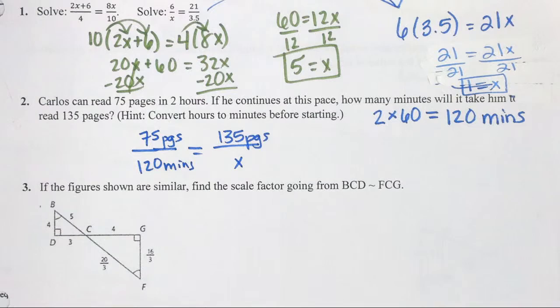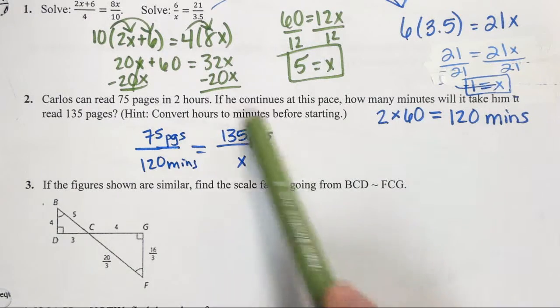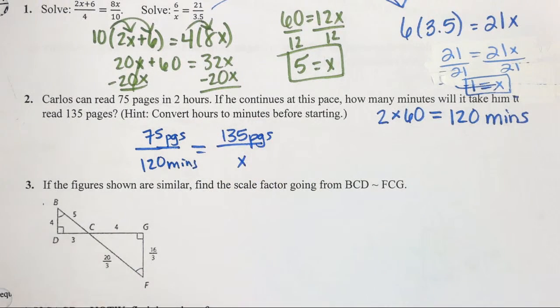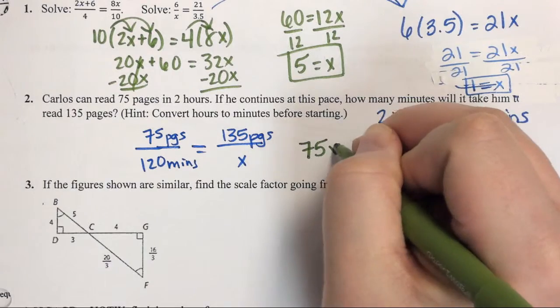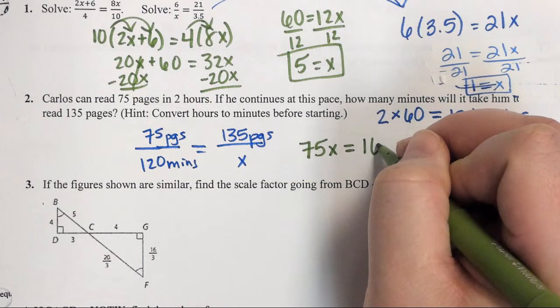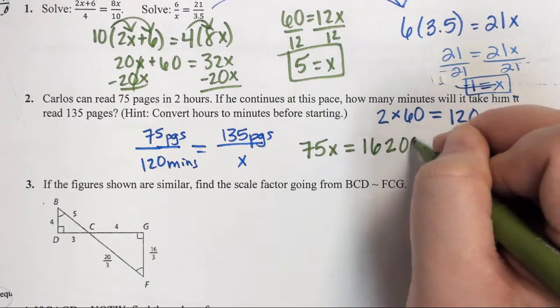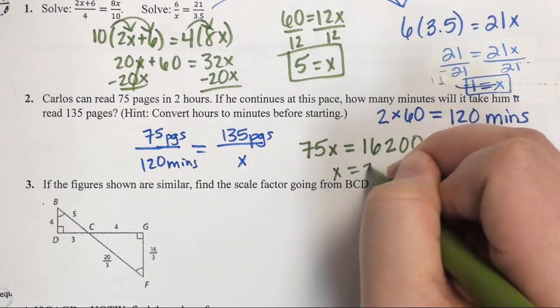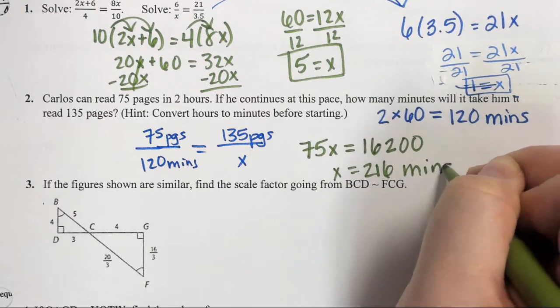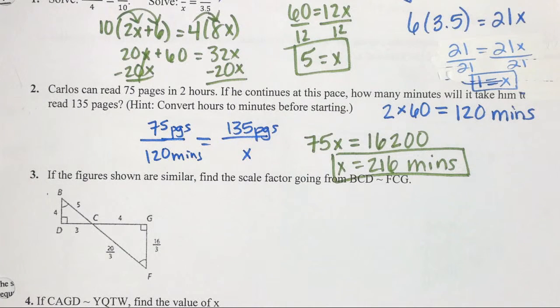Let's talk about what people could do to be imperfect. They could miss the conversion. They could set up their second fraction wrong. That's why I put pages and minutes to help myself make sure the pages are in the same slot. They're both in the numerator. The minutes are in the same slot. They're both in the denominator. I cross multiplied and I got 75x equals, what was the giant number? Oh, 16,200. 16,200 on the nose. And then x equals 216 minutes. Thank you. I'm slow today. Yes, but all minutes is what I wanted.